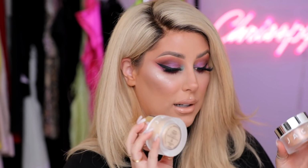I love, love, love this powder. You guys are gonna see me using way more of these. Yeah, I'm really, really excited about this. Now, this is the last highlighter. It just is a loose highlighter, and this is like the super, super bright, like spot highlighting powder.